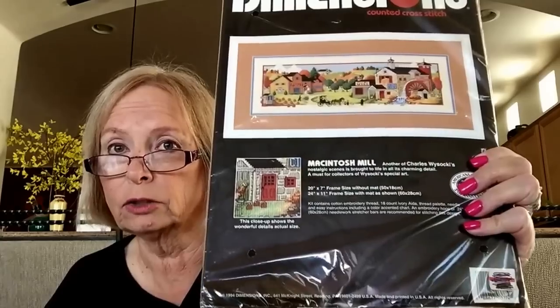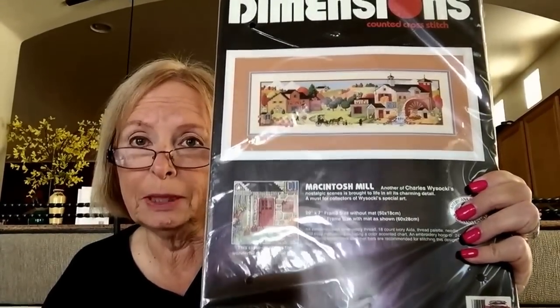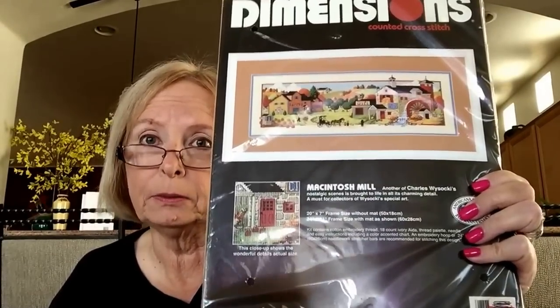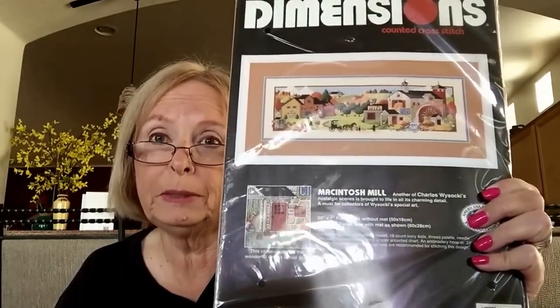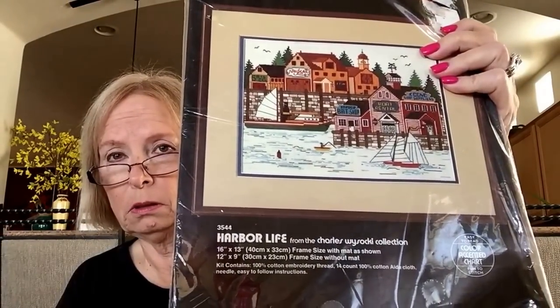I really want to do this one. I really want to start. I found Macintosh Mill on eBay, and I probably paid too much for it, but I really wanted it. Hopefully that one will be something I'll work on next year. And then this is another Charles Wysocki, Harbor Life. And another one, oops, told you I got a lot. They're falling off the table here. Country Heartland.